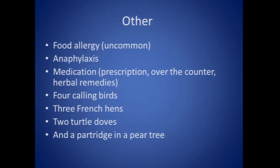Other things that can do it, all this stuff, including 4 calling birds, 3 French hens, 2 turtle doves, and a partridge in a pear tree.